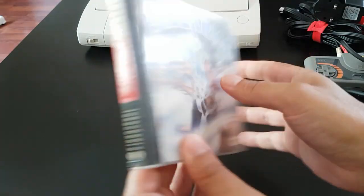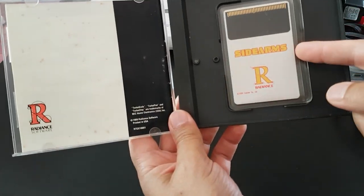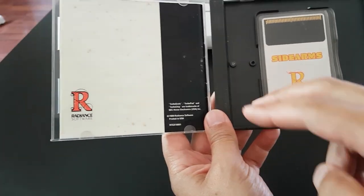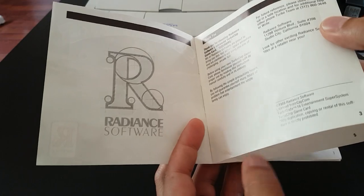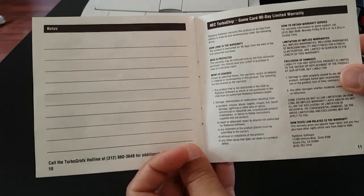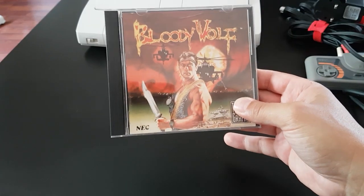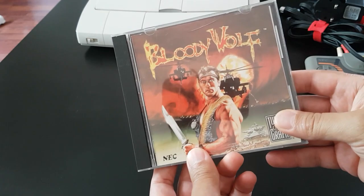Sidearms. We're going for the TurboGrafx-16. There's the hue card. The clip's broken there. We have the manual. I do love having manuals in the games. Probably my favourite game on the system so far. I just love it for some reason.